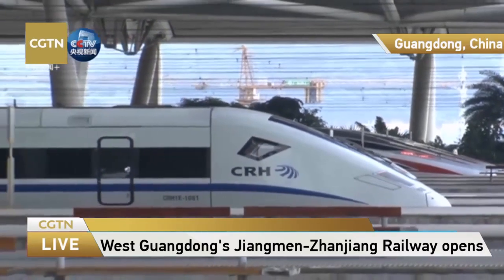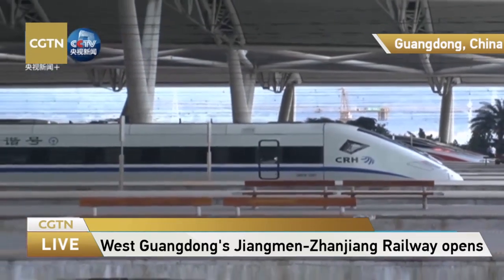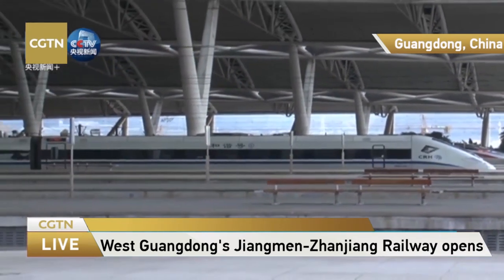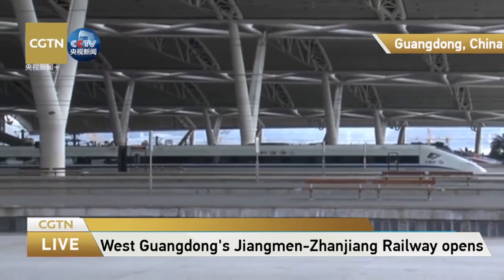And for each seat of the CRH train, there is a power outlet. You can use this to charge your phone.